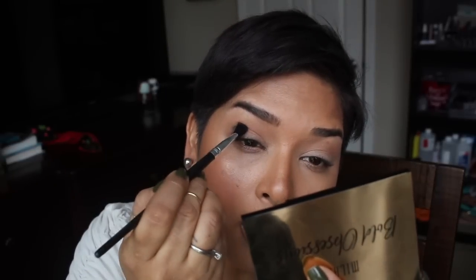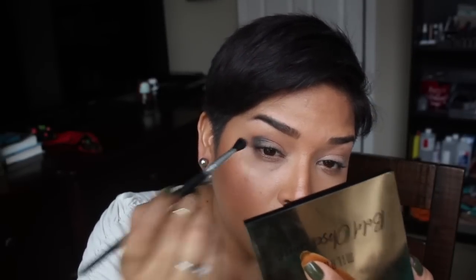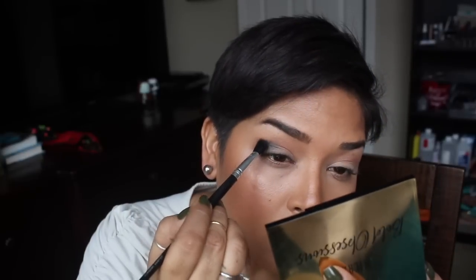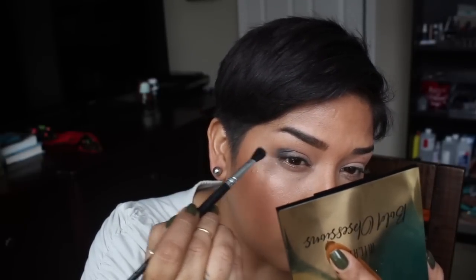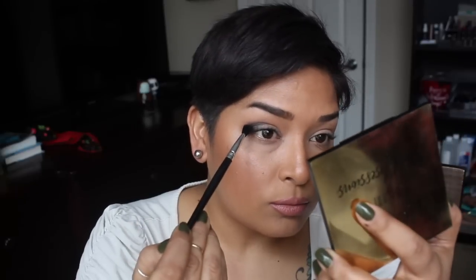I should have done my eyes first, but I'm just gonna try to be a little gentle. What is that? Is that a hair? What the heck? I think it's shedding. I'm just going in with the initial brush to blend it out a little bit.